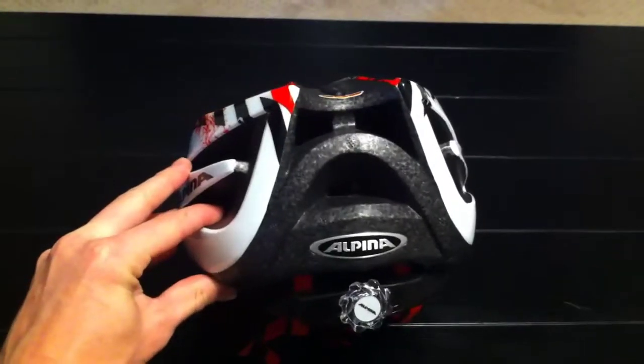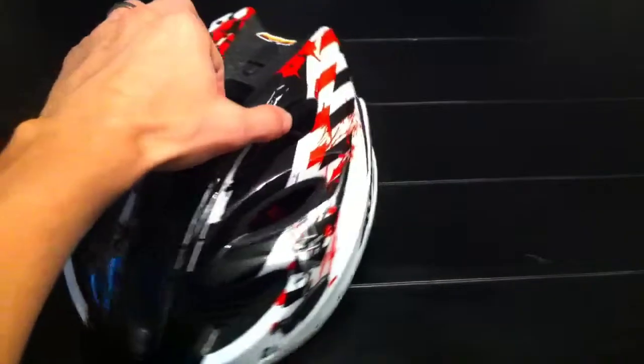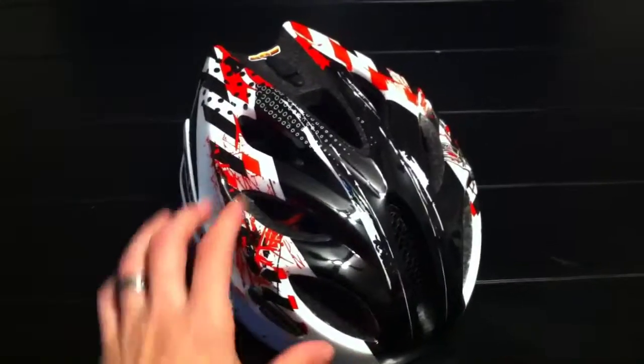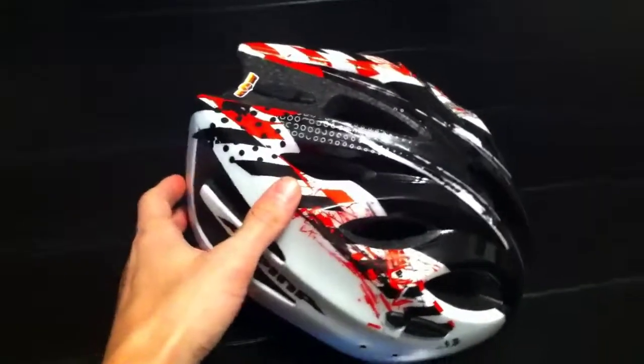This fits on my 4-year-old's head. And no, my 4-year-old doesn't have a giant head, but it's a kid's helmet. What got me started is looking at the typical kid's helmet, and let me scoot this aside just for a second.